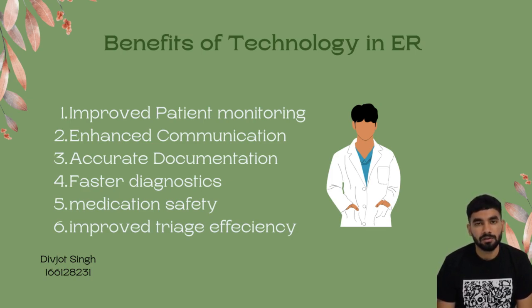The last but not the least topic is improved triage efficiency. As for triage, we classify patients on their physiological needs, and when technology is employed in the field of triage, there are certain algorithms used by certain software which help the healthcare worker to classify patients on their physiological needs, and patients' emergencies are met on time. Thank you.